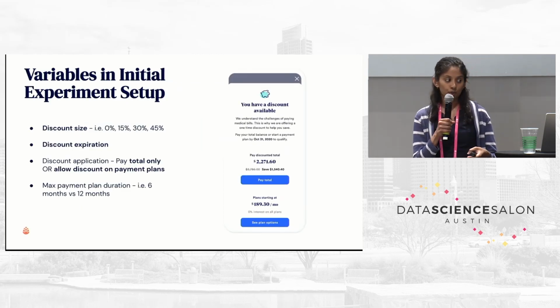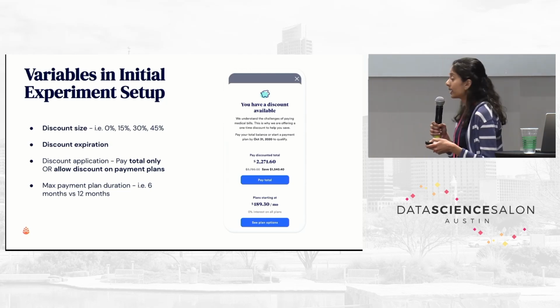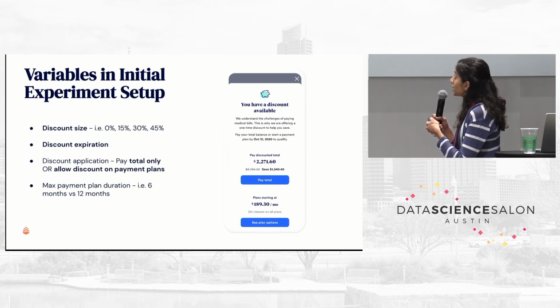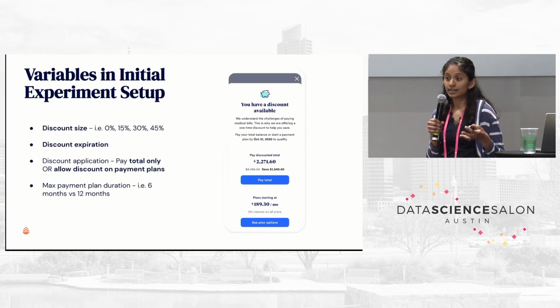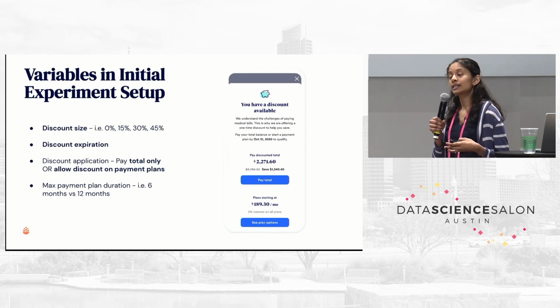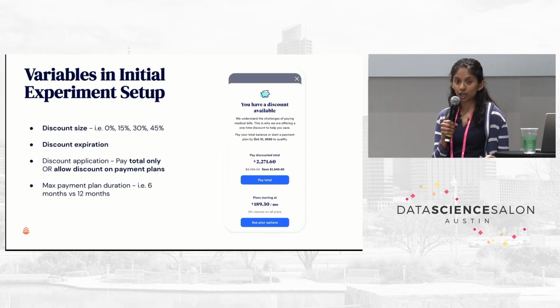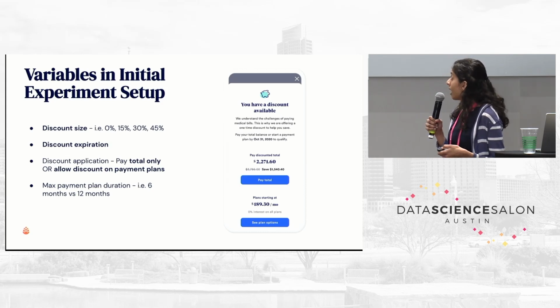So to start on this work, we ran an initial experiment. So we tested out different discount sizes. No discount, 15%, 30%, and 45%. And we also played with a few other variables. For example, discount expiration. So that's whether a discount expires after a certain amount of time, such as 30 days, or is the discount available for the entire period that the patient has to pay their bill, which in this case is 120 days. Next, another variable is discount application.